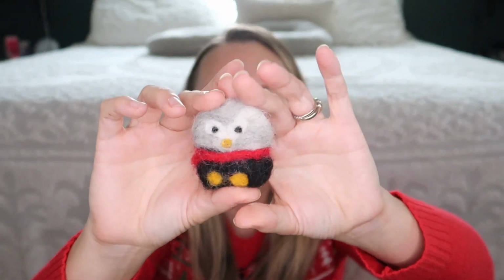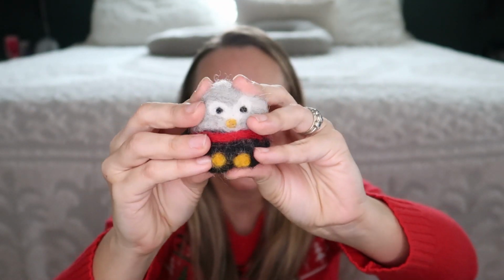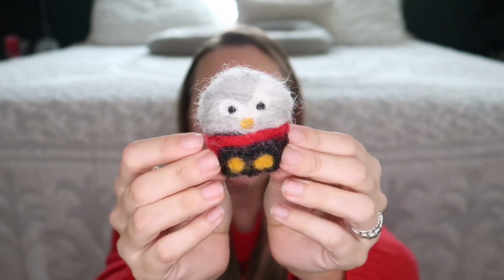And so she just quickly whipped this up for me to show in the video, this little penguin, which is adorable, but she did say I need to wash it. So like you wash it and then it gets a little tighter. But she just did this real quick so I can make this video. That is a gift that has kept on giving.